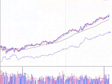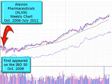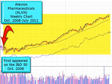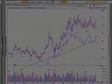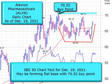And the IBD 50 list has certainly spawned some big winners in recent years. For instance, Alexion Pharmaceuticals began popping up on the list back in October 2008. And as it climbed and made repeated appearances on the list, the IBD 50 chart text gave you hints on how to handle the price gains. For instance, on December 19, 2011, the IBD 50 chart text said, "may be forming flat base with 70.52 buy point."